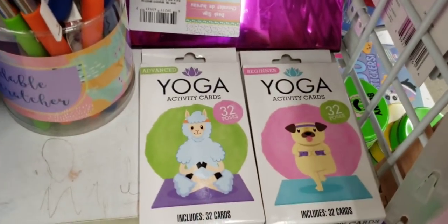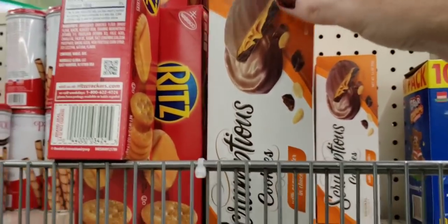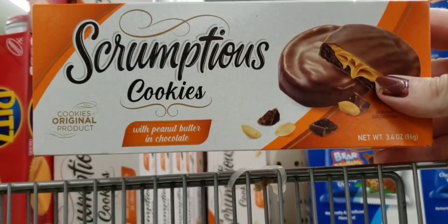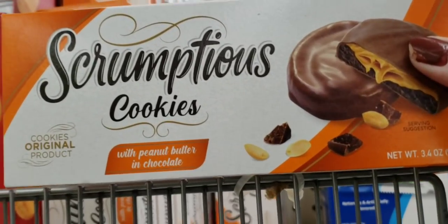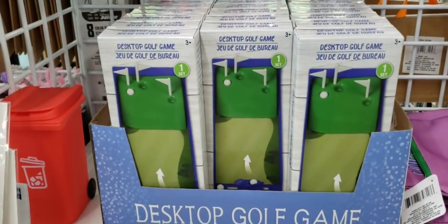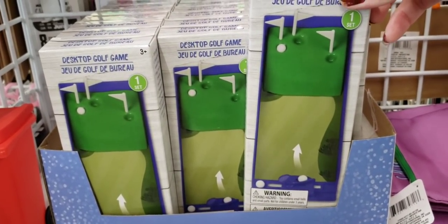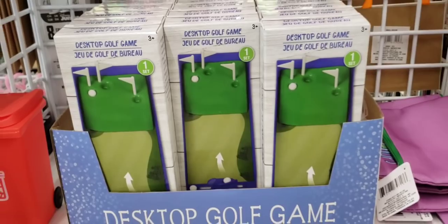I'm sorry, but I feel like I do yoga every time I get up from sitting down. Back aches, legs hurt. What are these? Peanut butter cookies. Ooh, I'm so hungry. That looks so good. How about a desktop golf game?